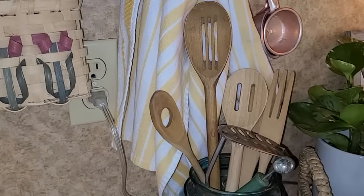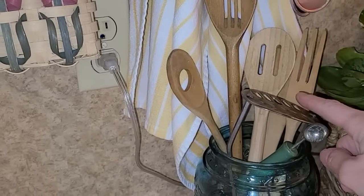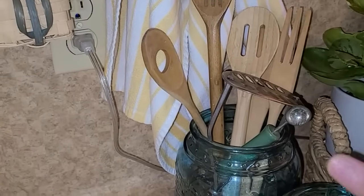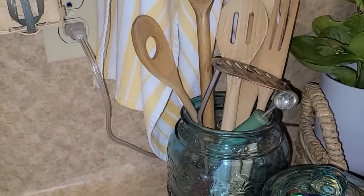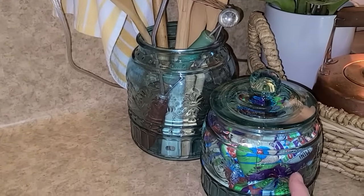Two of those were, this one I think right here was my Granny Horton's. And there's an antique potato masher. There's an antique melon with the green handle, melon spoon, I guess you could say. It's so, so sweet. And then I just filled this little container up with some goodies.